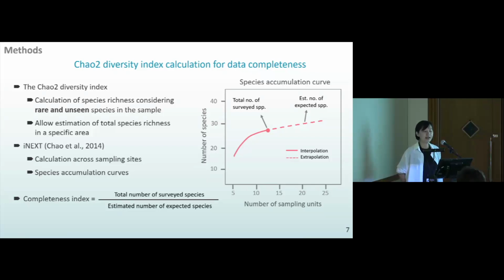We use iNEXT, which is based on the Chao2 index calculations. Data completeness across sampling sites can be calculated. This figure shows the species accumulation curve. The x-axis represents the number of sampling units, and the y-axis represents the number of species. Data completeness is estimated by the total number of surveyed species divided by the estimated number of expected species.